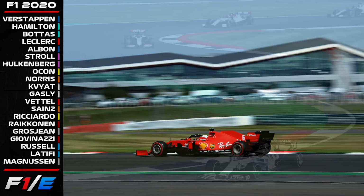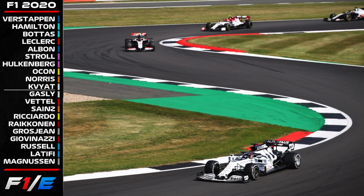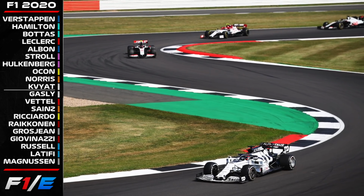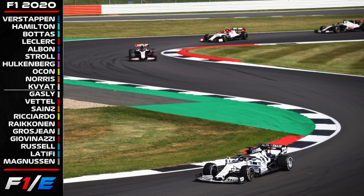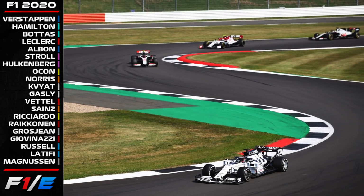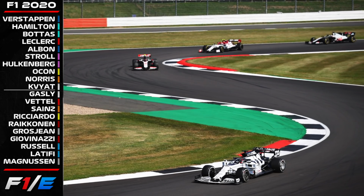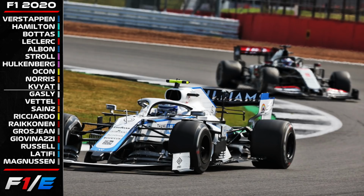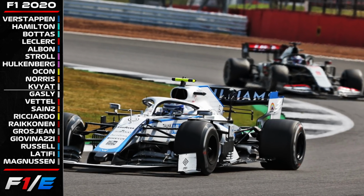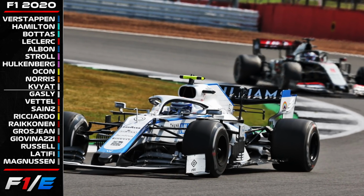And then we get into that backpack, the two Alfa Romeos, the two Haas cars, and the two Williams. All of them doing what we've said all season long, fighting between themselves. Grosjean and Russell both did a really good job of just avoiding Vettel at the start, but both of them dropped right to the back of the field. Russell pitted early, along with Magnussen and Giovinazzi. Grosjean, Raikkonen and Latifi stayed out a little bit longer, and that in the long run really helped them out.